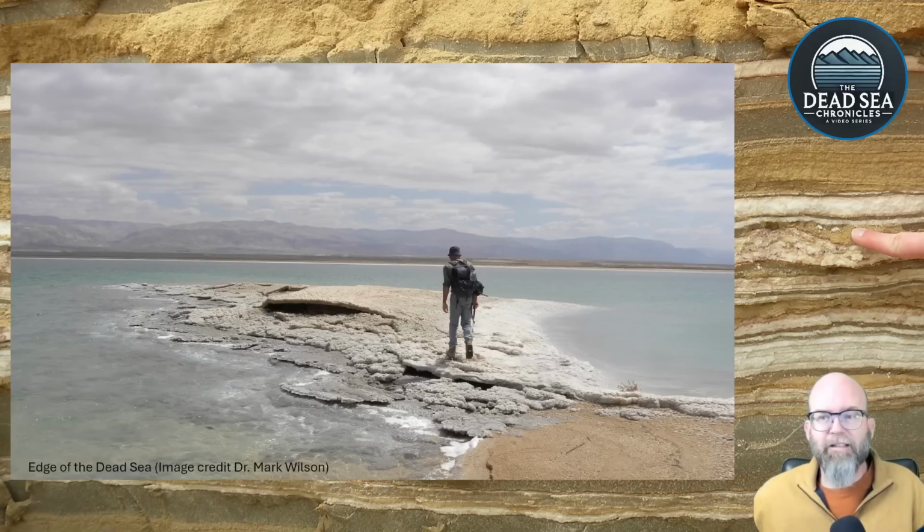Because after all, the Dead Sea isn't just a bunch of salt. It's a very massive and very deep, well over 1,000 feet deep, hypersaline lake that today stretches 31 miles long and 9 miles wide. It's part of a closed drainage basin, meaning water comes in and water doesn't leave. And that basin's between Jordan and Israel.